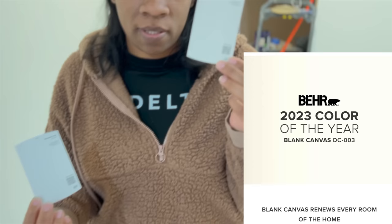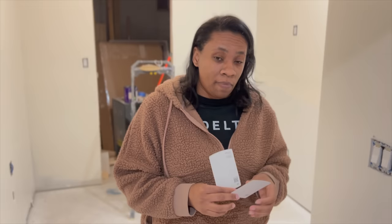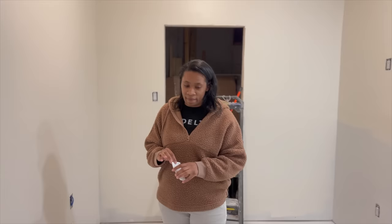And I had seen this color before, and I had showed Matt, and I was like, it looks so pretty. But also, when you're looking online, you really can't get the full grasp of what a color is supposed to be. I think my pushback on it was it looked a little creamy, and I didn't know if that was the concept I wanted to go with. But because everything else in my office is gonna be pretty much white, neutrals, I wanted to warm it up a little bit. So I did go with the blank canvas, and I absolutely love it.